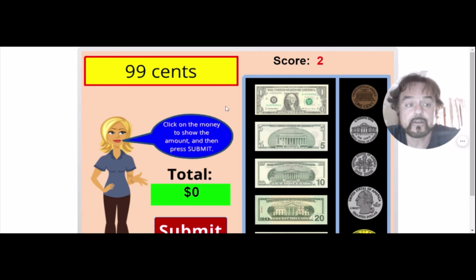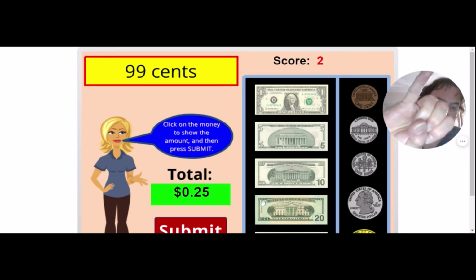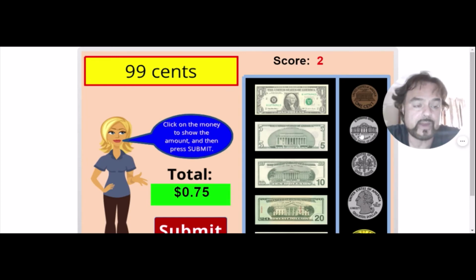99 cents. All right. So to make 99 cents, we can start with 3 quarters. 1, that's 25 cents. 2, that's 50 cents. 3, that's 75 cents. Now, if we add a nickel, which is worth 5 cents, to the 75 cents, we get, oh, actually, you know what? Well, too late. I was going to put another quarter, but no, wait, another quarter would be a dollar. What's the matter with me? I should use the dime, but I'll use another nickel.